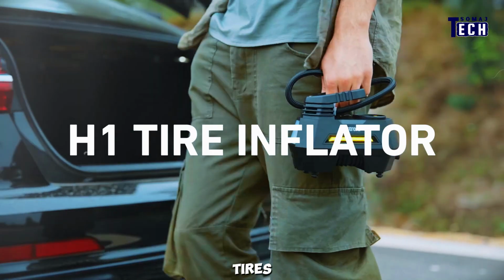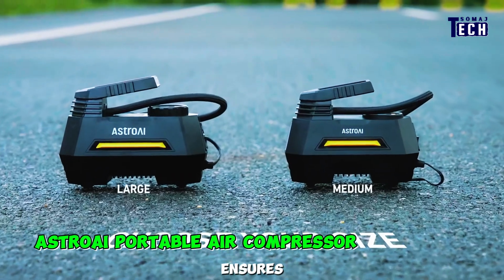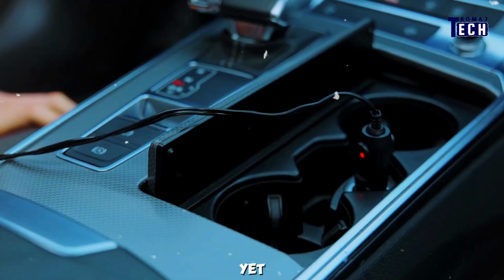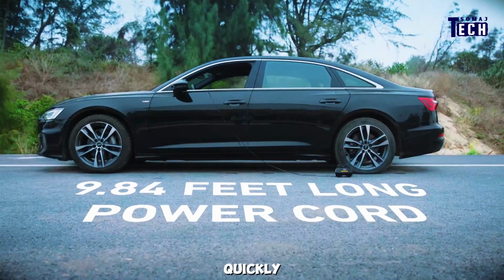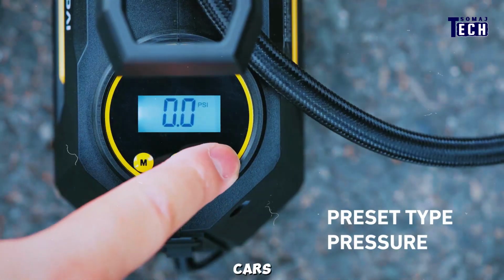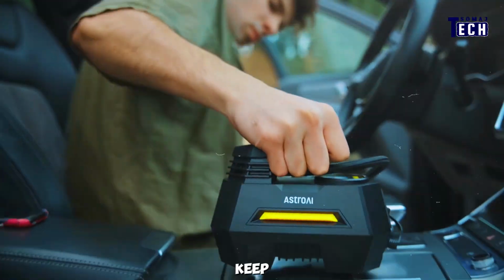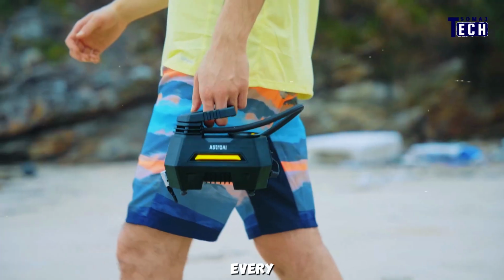Flat tires? No problem. The AstroAI portable air compressor ensures you're always road-ready. Compact yet powerful, it inflates tires quickly and accurately with its easy-to-read digital display. Ideal for cars, bikes, and more, this compressor is a must-have for every driver. Keep it in your trunk for peace of mind on every journey.